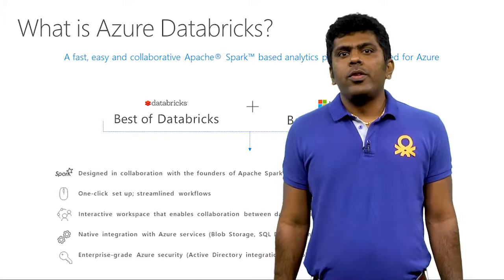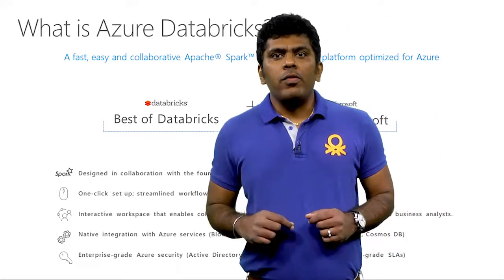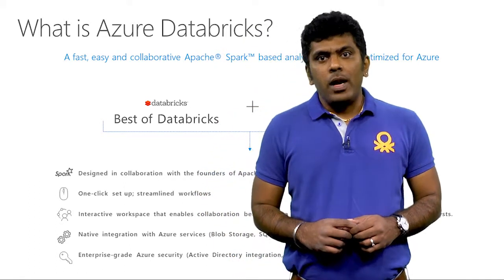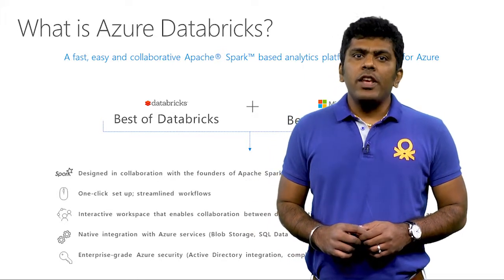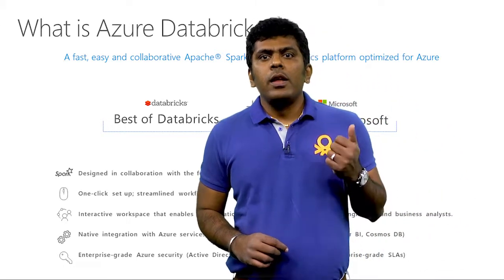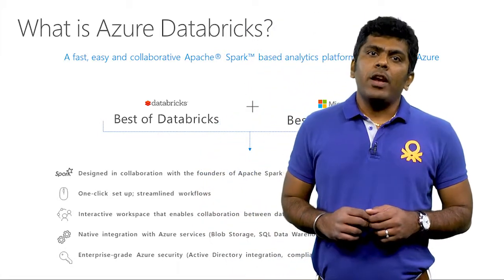So, what is Azure Databricks? Databricks is a service that is designed in collaboration with the founders of Apache Spark. It's a one-click setup, unified analytics platform based on Apache Spark. It features centrally stored, versioned, and secured interactive workspaces called notebooks, which enable collaboration between data scientists, data engineers, and business analysts.